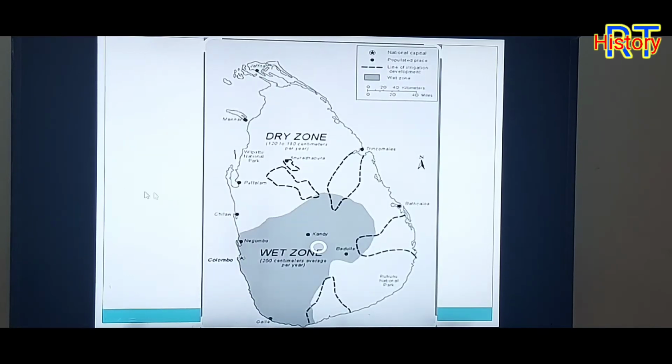So you can see the dry zone here and the wet zone. This dry zone gets water only in certain time periods. The wet zone gets water all the time, every month of the year. The wet zone gets rainwater.